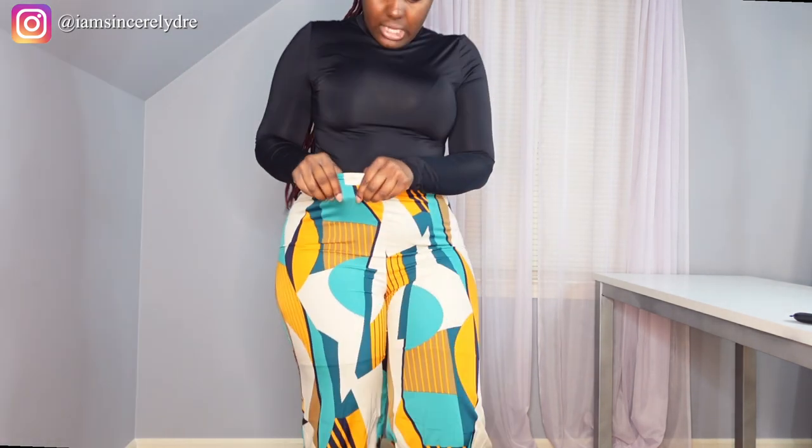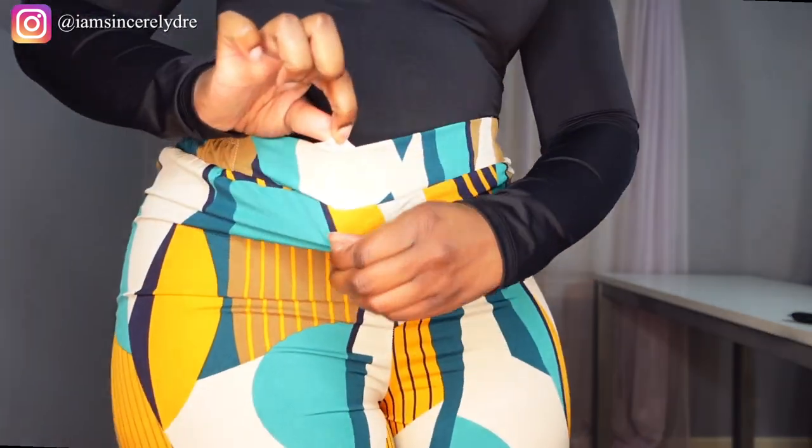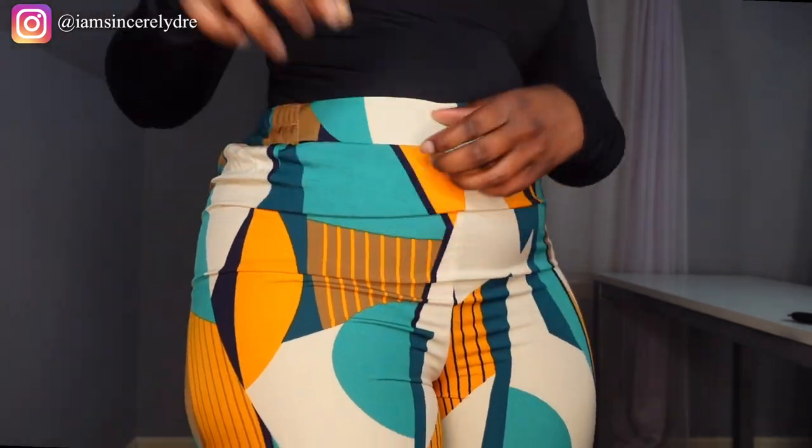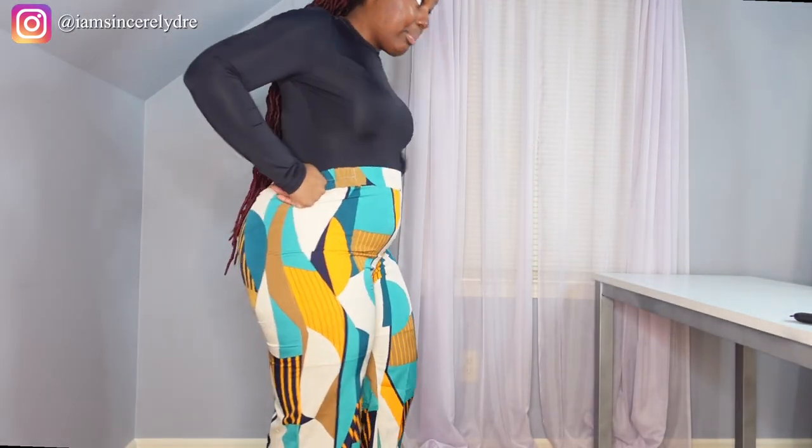So I will be returning these and trying to get a size larger, because like I said, I still think that they're very cute. They're nice quality. They're not too thick, but they are double lined. See, there's one, here's the other thing. So it is double lined, so it's not see-through or anything like that. I do like the pattern of it.